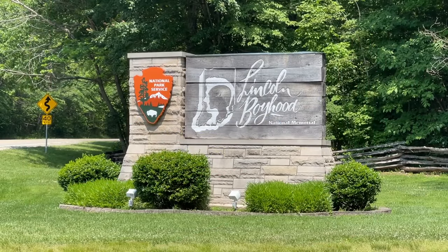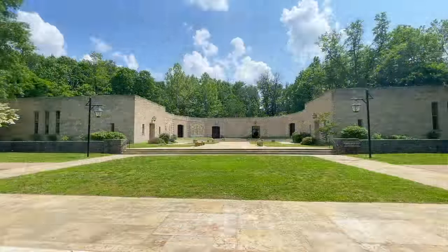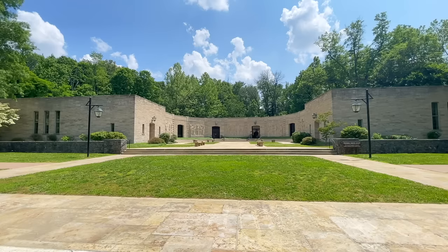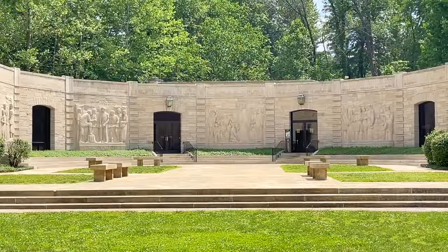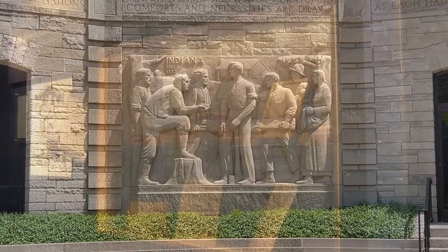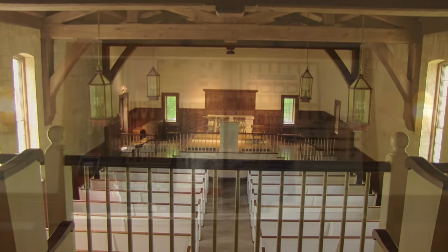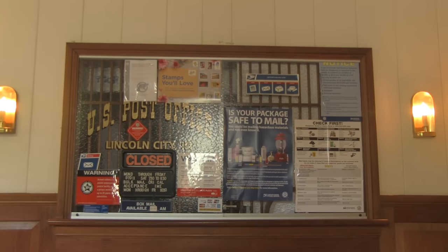Heading west across 162 takes you to one of the very best Southern Indiana free attractions, the Lincoln Boyhood Home National Memorial. Abraham Lincoln grew up here from 7 years old to when he left as a 21-year-old man. Here you'll find a wonderful limestone memorial with a theater, museum, chapel, and even a post office.